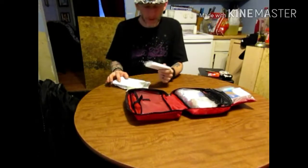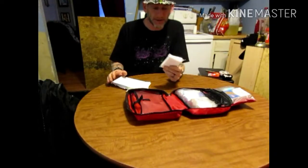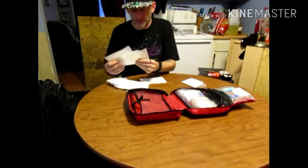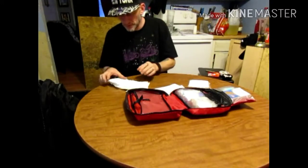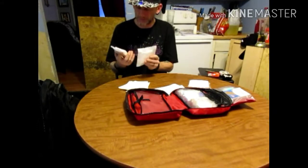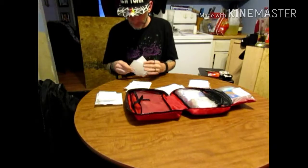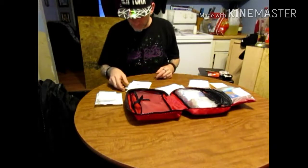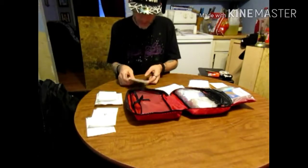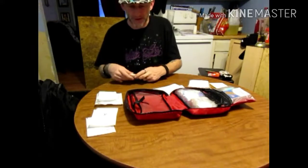Here's your triangle bandage to wrap your head, your arm, your hands, stuff like that. That's basically just a little thin one. You got wound dressing, burn dressing. They're in two different packs for me. Two different burn dressings, different sizes probably. Wound dressings, adhesive eye pads, sterile gauze pads. Alright, that's it for that little clear pouch right there.